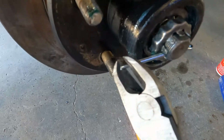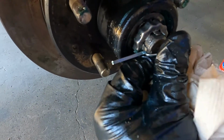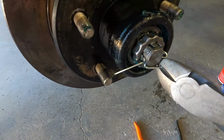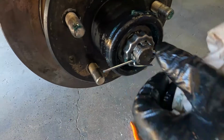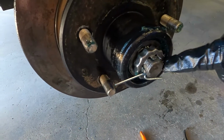So take that longer one, bend it back up against the spindle, and then you can trim it off. You don't need that full length on there. Just be sure not to hit yourself in the face. I see a lot of people bend both of those back. That will work, but the only thing holding this retainer is just one side.